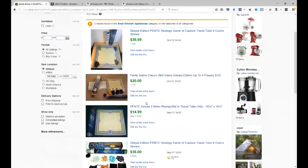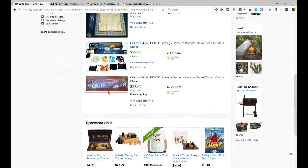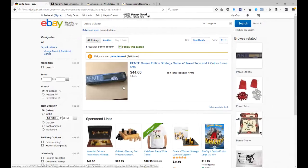So when I looked up the Pente Deluxe, because I've looked up this name before and I thought it wasn't really worth anything, but when I looked up the deluxe one, it actually had good numbers. Let's see. So $40 on that one. This is $20 on the auction. $14.99 just for the mat. $36 for one that's complete. And this one went for $32. So I'm thinking mine, and there's only one available, $44.